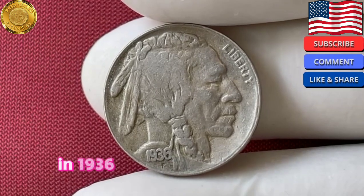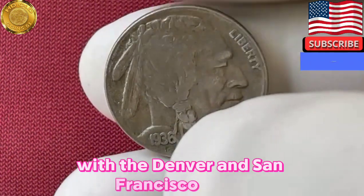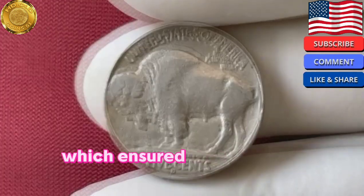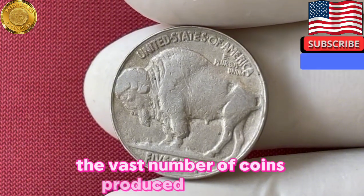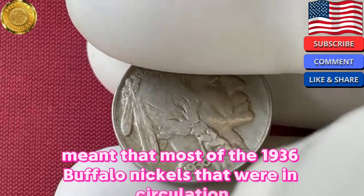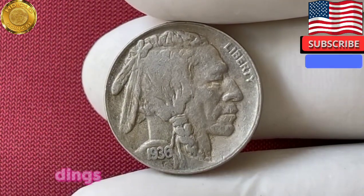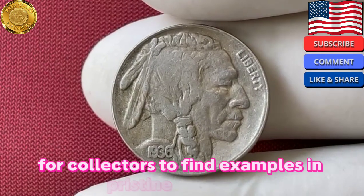In 1936, the U.S. Mint produced millions of Buffalo nickels, with the Denver and San Francisco mints contributing to the overall production. The total number of Buffalo nickels minted that year was over 60 million, which ensured that the coin remained in circulation for several years. The vast number of coins produced, however, meant that most of the 1936 buffalo nickels that were in circulation became heavily worn and damaged over time. Coins that were used in daily transactions were often subject to scratches, dings, and other forms of wear, which made it difficult for collectors to find examples in pristine condition.